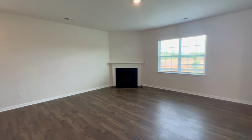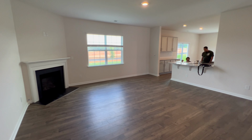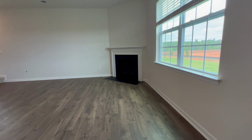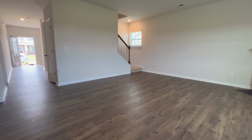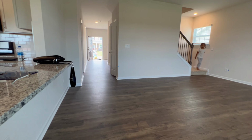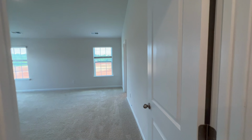Blue tape walkthrough this morning. Nolan Farms, Dr. Horton. Inside.